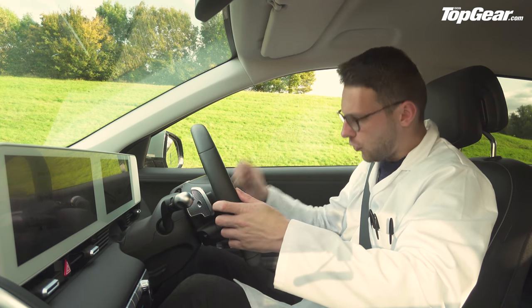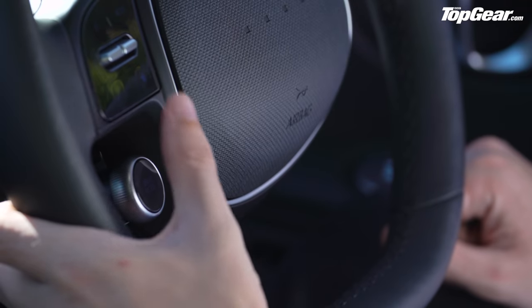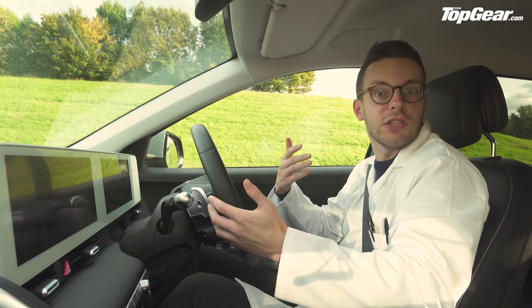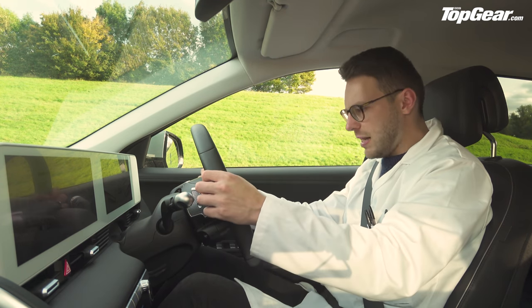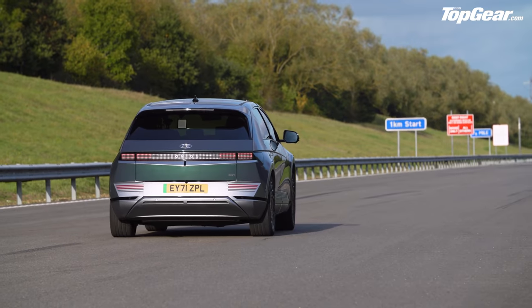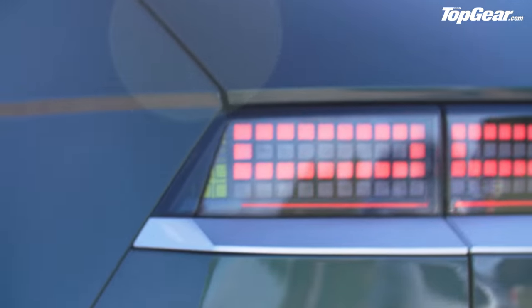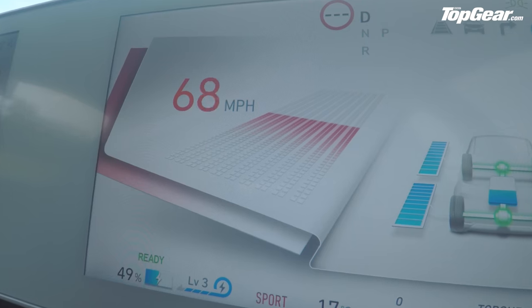Pretty easy job for me as well. All I have to do is foot on brake, into drive. I'm gonna have the sport mode on because now I've got red dials and I feel ever so sporty. And here we go, 3, 2, 1, launch. Whoa. Yep, it's done the old kind of ticklish tummy thing, which means it is officially a fast car.